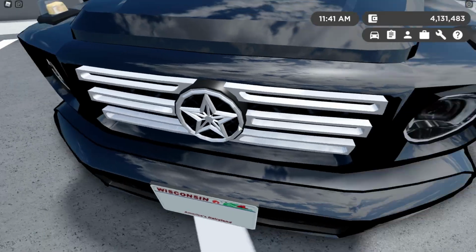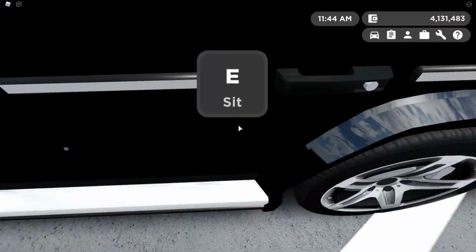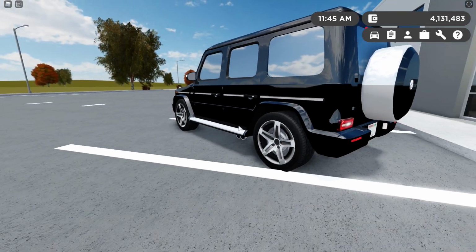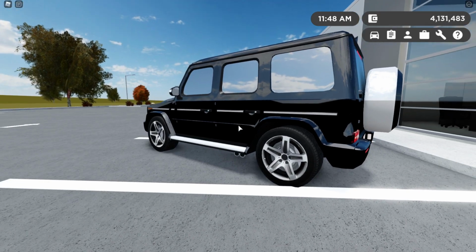You got that beautiful star logo right there, and yeah, that's pretty much it. It is very, very cool. I like how it's got the side exhaust. I think that really just adds to it. But anyway, let's go ahead and check the rest of it out.